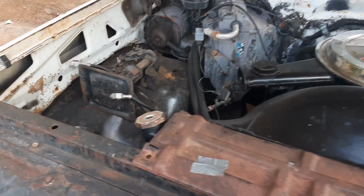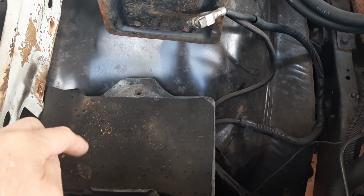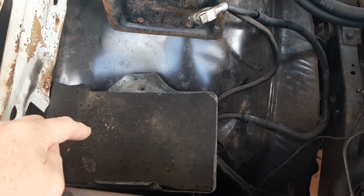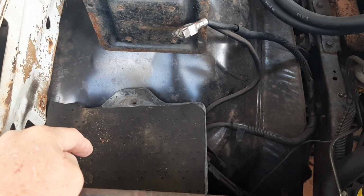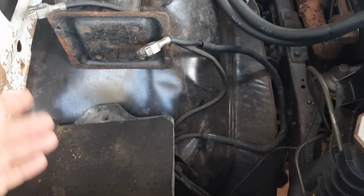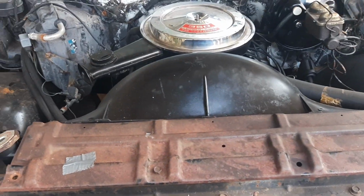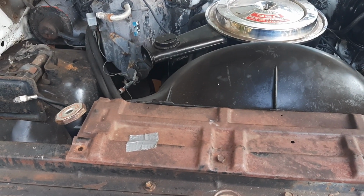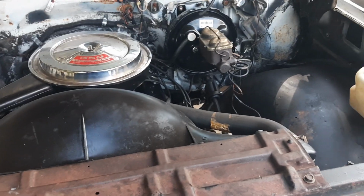So, the reason I had the hood up, still has the jack. I took the battery out because we cranked on it so much. It's cold weather, and I just want to make sure it had a good charge. It's been sitting, and I just want to make sure that if it did quit or something, I had plenty of battery to charge it. So, I'm going to keep that up.